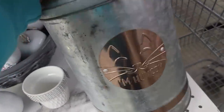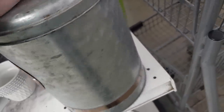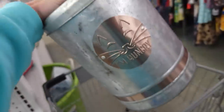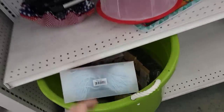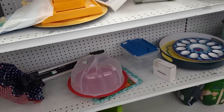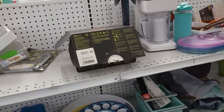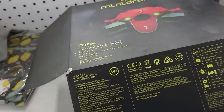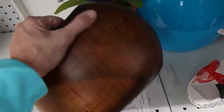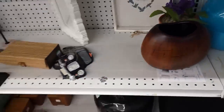I like this, it says, I'm hungry. $4.99. See, that's a really fun cat food container for $4.99. I think we will grab him. It's in the bucket down here. Oh, it's knitting stuff. We don't need knitting stuff. Nope. It's a drone. Ooh, that has a horrible feel to it.